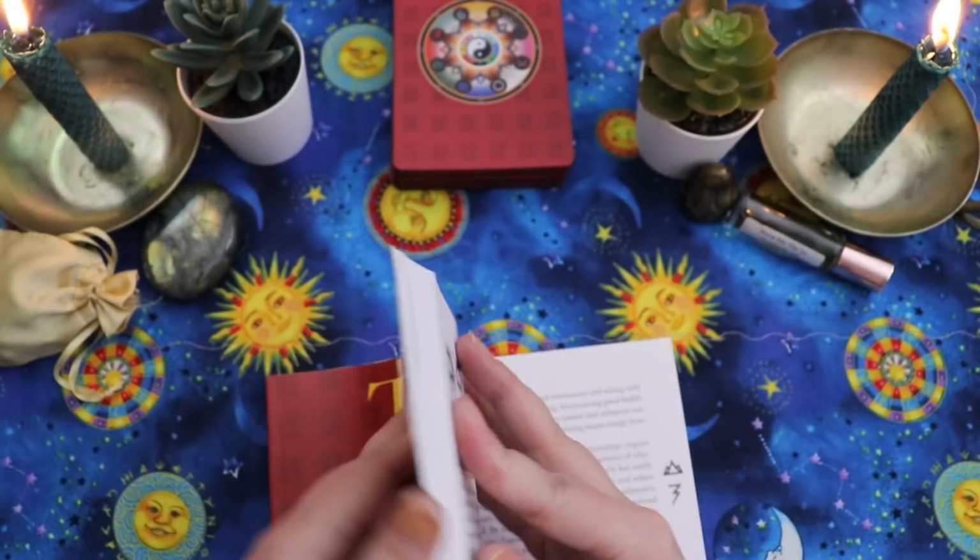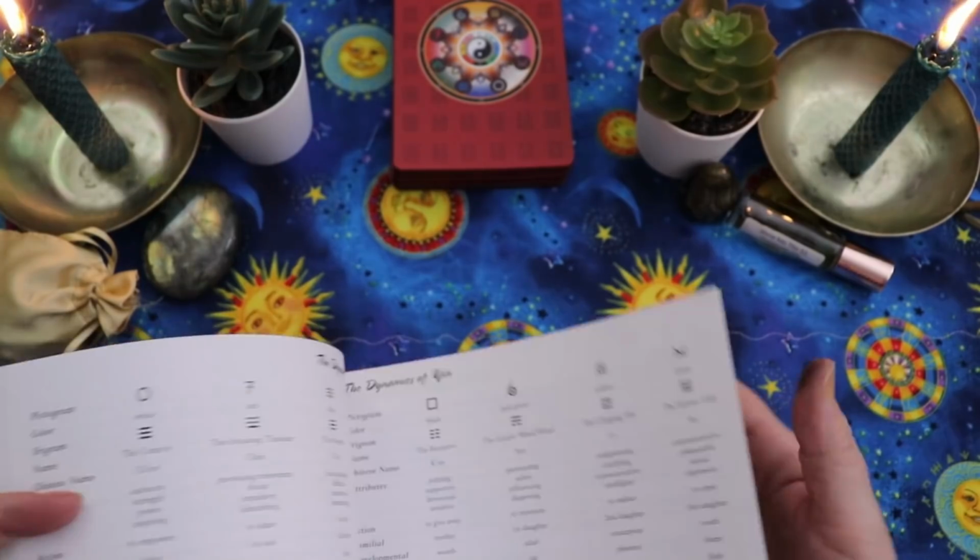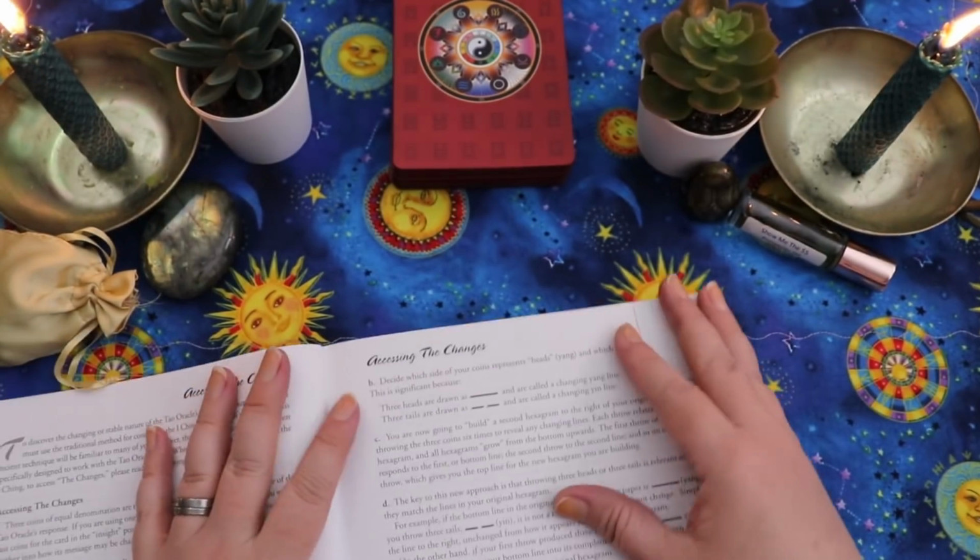Do I have it bookmarked? I don't think I do. Here it is. Oh, I have it dog-eared because that's how much I use it. Okay, yeah. Accessing the Changes.